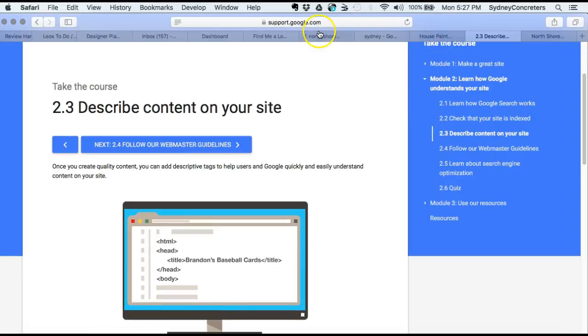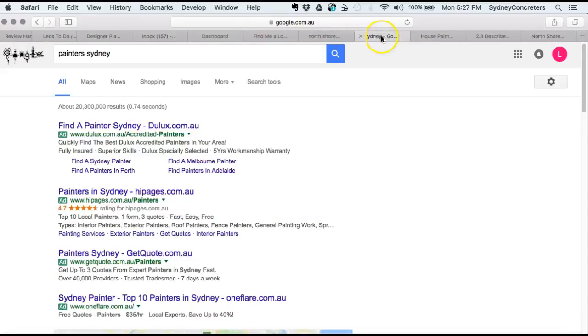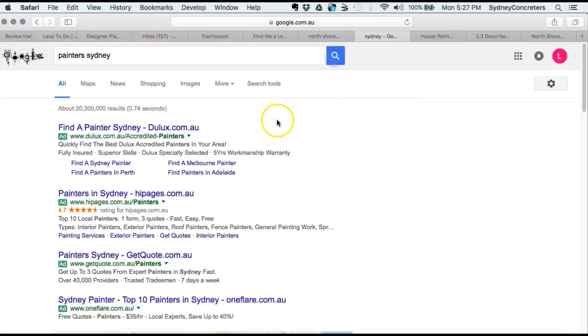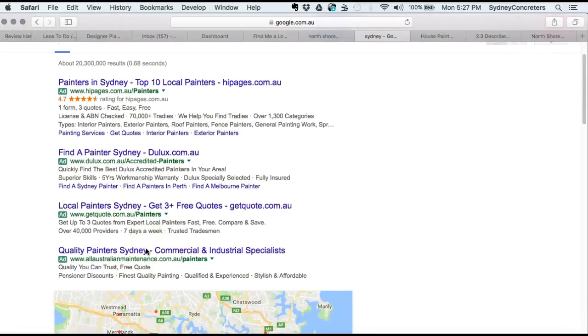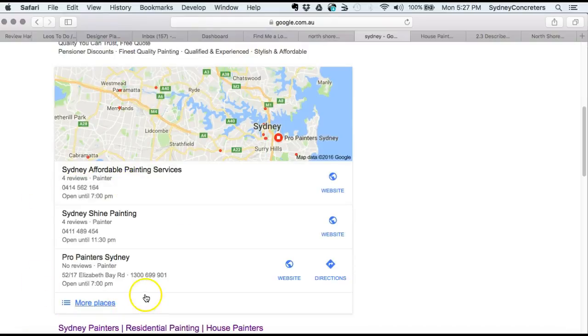Now looking at, let me see, where are we? Okay, the number one keyword. I've done my research, and that's it there. Painters Sydney. That's what people are typing, or house painting Sydney, residential painter Sydney. So these are the main keywords. Obviously if we go in here, as you know, Google AdWords, you know all about that. That's all fine. And then we've got the Google Map Pack, we call it.